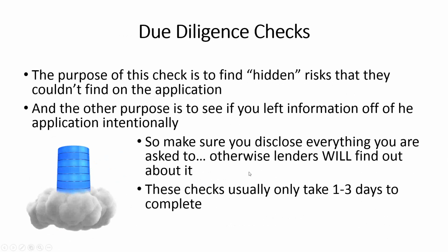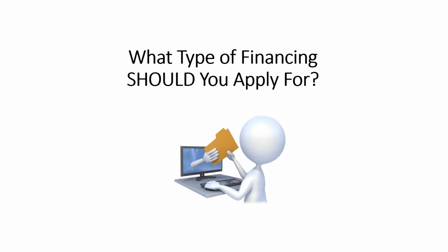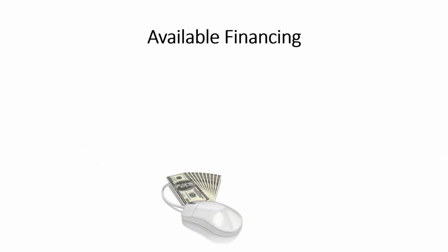These checks usually take about 1 to 3 days to complete. It usually happens same day at the very end of the process. So what type of financing should you apply for? Now that I've done an extremely good job of completely confusing you with a lot of different kinds of financing, now let's get to the nuts and bolts. What should you actually be applying for?